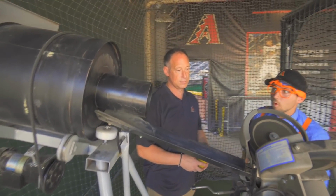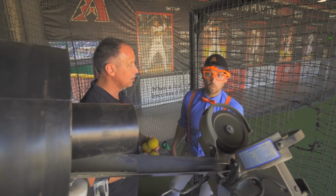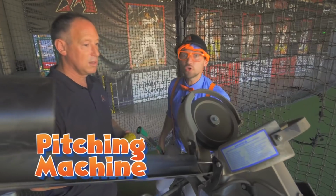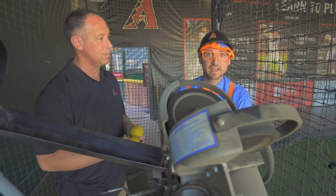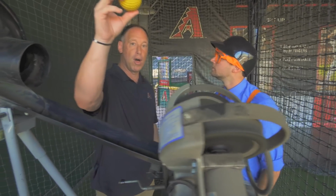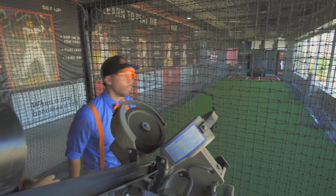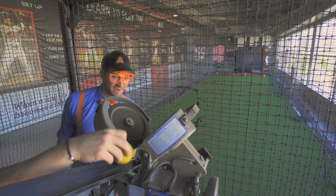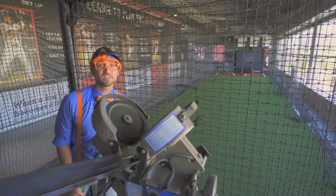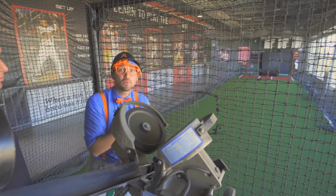Whoa, what is this thing? Hey, Blippi, this is the pitching machine. Ooh, the pitching machine? What does it do? It teaches you how to bat. Ooh, teaches you how to bat? How does it work? You put the ball in the machine. Whoa, that was cool. Will you do it again? Sure. Whoa, did you see that? When you put the ball right here, these spinny things throw it out really fast.